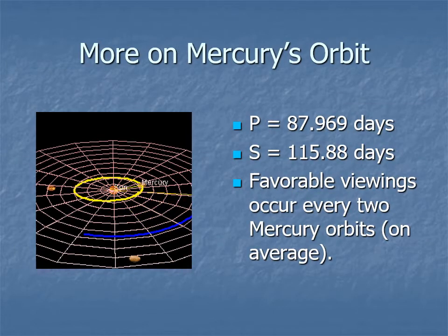Now, the problem is, as Mercury goes around the sun, its orbital period is 88 days, but the synodic period is about 115 days, or 116 days. Now, the problem is that means that's almost two sidereal periods in there, and so when you see Mercury, you can think of it as Earth goes around the sun, Mercury goes around the sun. So you've got Earth and the sun here. Mercury going all the way around. That's going to be 3 months here.